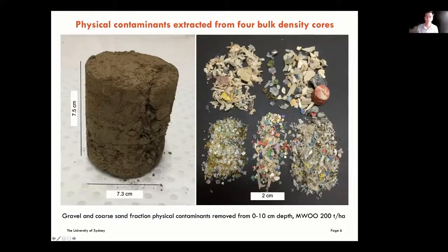When we first looked at the bulk density cores as they came out of the field, we were a bit worried that we were in the wrong spot because we couldn't see much in the way of visible physical contaminant particles. But when you wash away and disaggregate all of the clay and silt and organic matter, yes, the physical contamination reveals itself. Even though it looks pretty benign over here, that's a pretty confronting image of physical contamination coming out of 4 bulk density cores, albeit at the highest rate of MWU application. So it was pretty clear that the plastic and glass hadn't gone anywhere in the preceding 5 years. It was still sitting where it was placed 6 years ago.